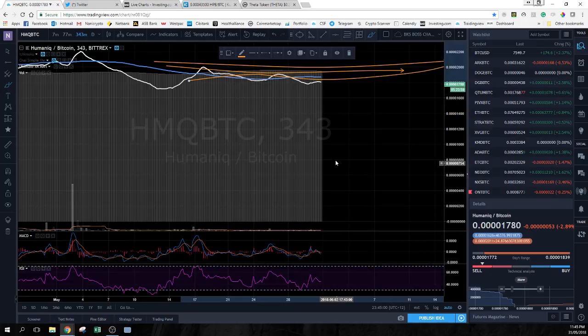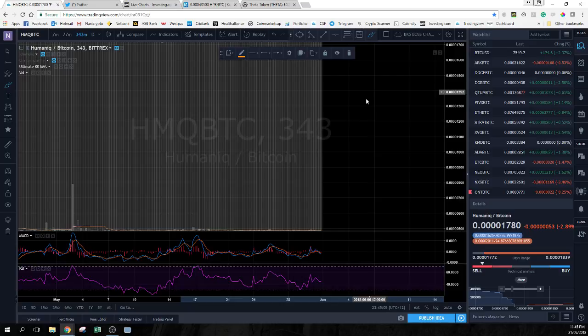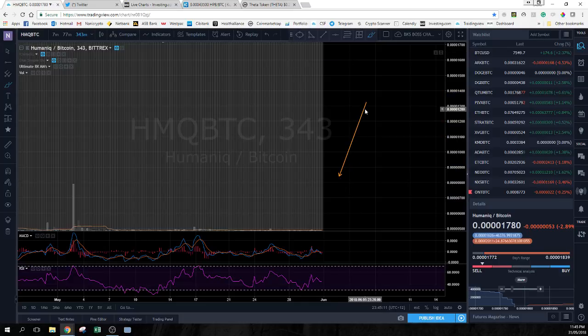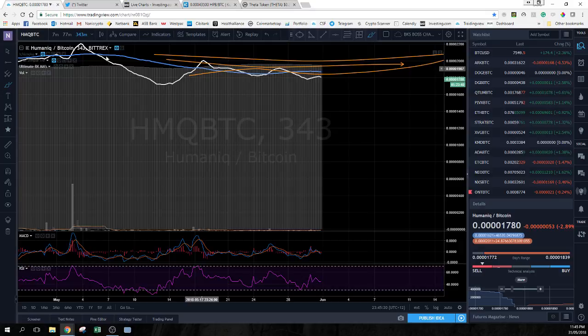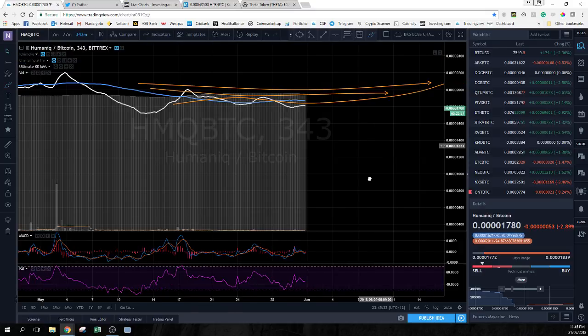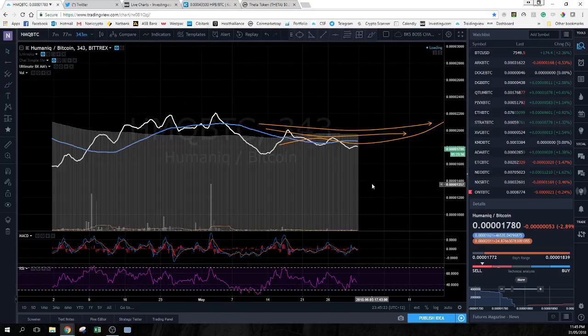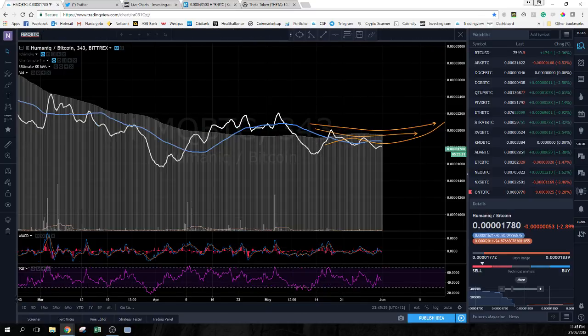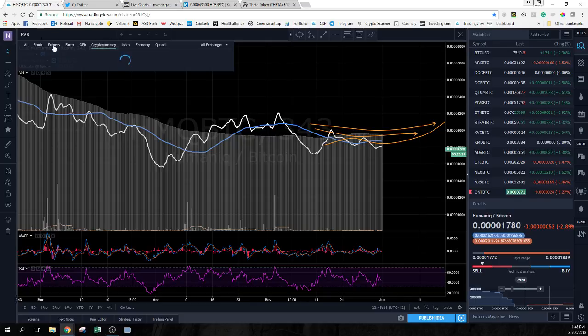Now if I look at the 343, lost my chart, where did it go? So if I look at the 343, the white's still under the blue, but I think this one's got some really good potential to turn around. So that's one. We've got RVR.